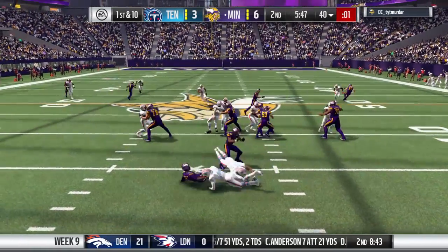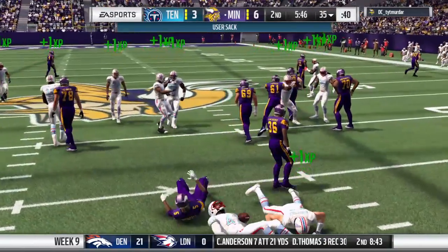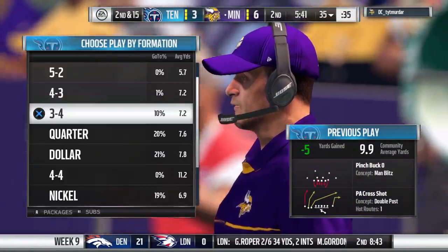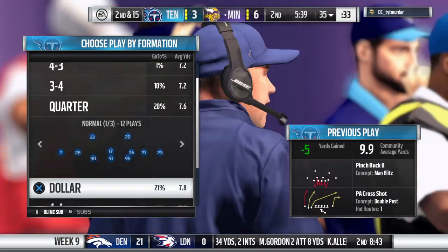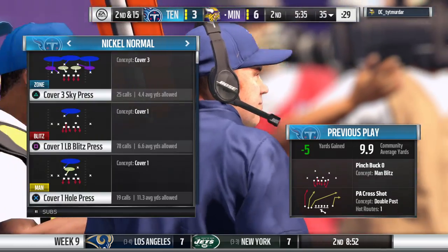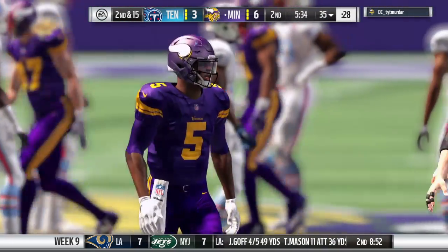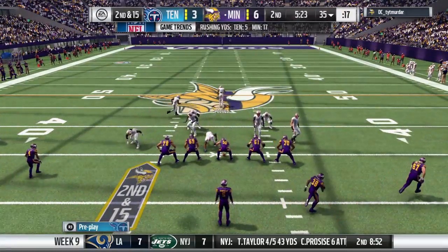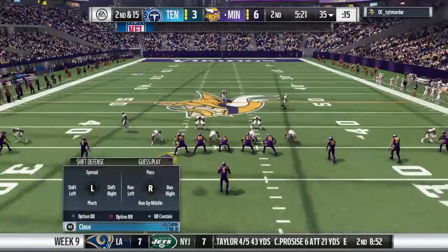They go play action. Pressure comes, and the Titans are able to bring him down. The sack is recorded. It's a loss of 5, and now it's 2nd down. Now, we talk about players blitzing all the time. I often laugh and sometimes call it just straight-ahead pursuit. What a running start right back to the backfield for him. Yeah, it really didn't give anybody a chance to get up there and stop it.